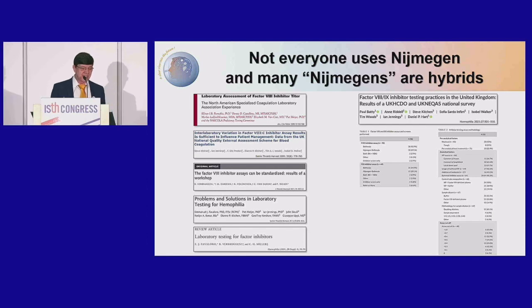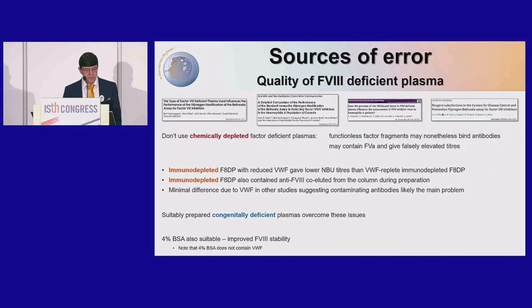Now, interestingly enough, if you look at EQA returns, even now, not everybody uses a Nijmegen, and a lot of people who think they use a Nijmegen, they don't. They might buffer the plasma, but still dilute in buffer, or they might dilute in BSA, but not buffer their plasma, and equally some will heat treat and some won't. And this is probably one of the reasons why we still see quite a lot of variation in EQA returns.